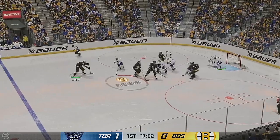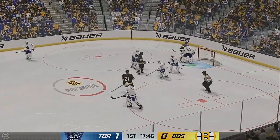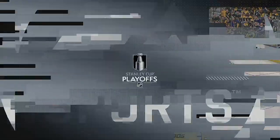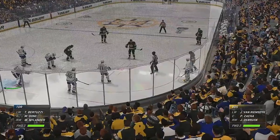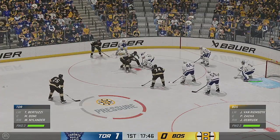Play resumes as they win the draw here inside the offensive zone. Comes up with the stop. Samsonov's going to slow it down here and hang on for the whistle. Well, a good decision right there to dictate the tempo of the game, especially when he hasn't been busy. He's engaging right now.